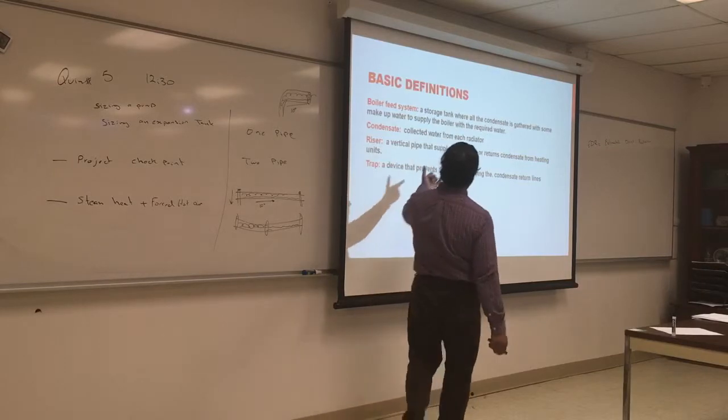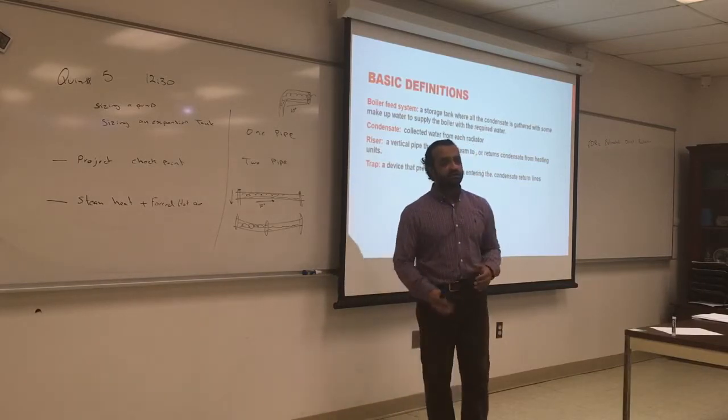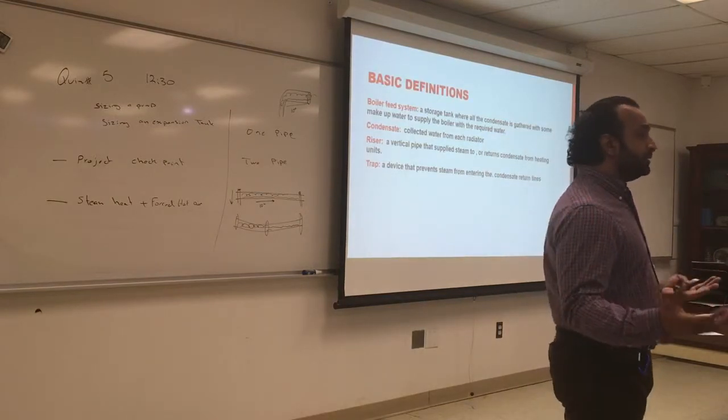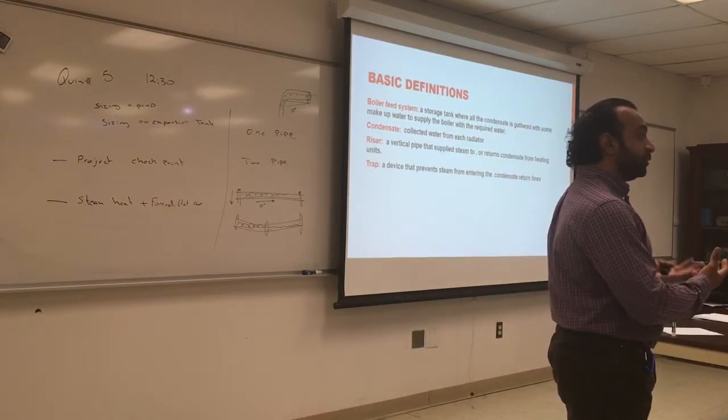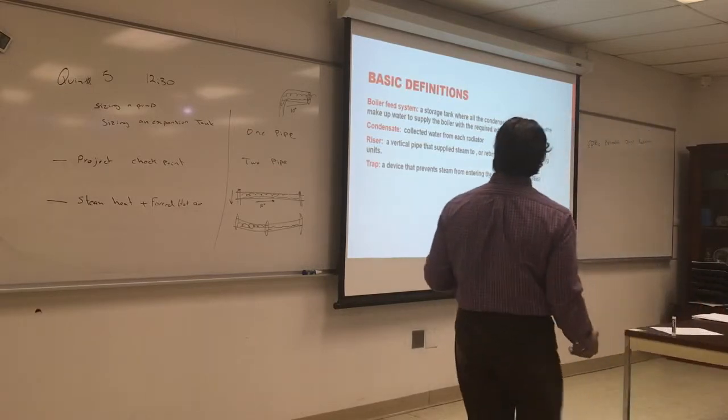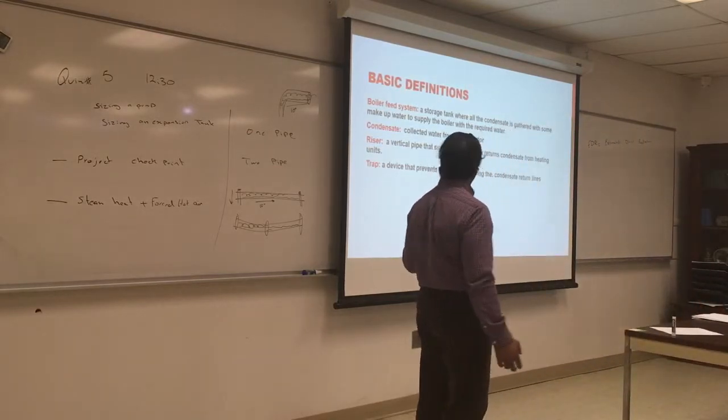Condensate is the collected water from each radiator. Again, we said each radiator is made out of steel. When steam hits cold steel, it will condense, make drops, and come back. So it's called the condensate.